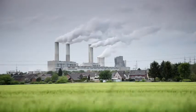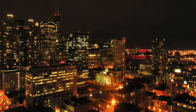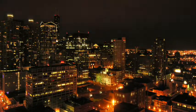The energy dilemma is not going away anytime soon. Buildings account for 40% of all energy use and probably 75 to 80% of all electricity used in the world today.